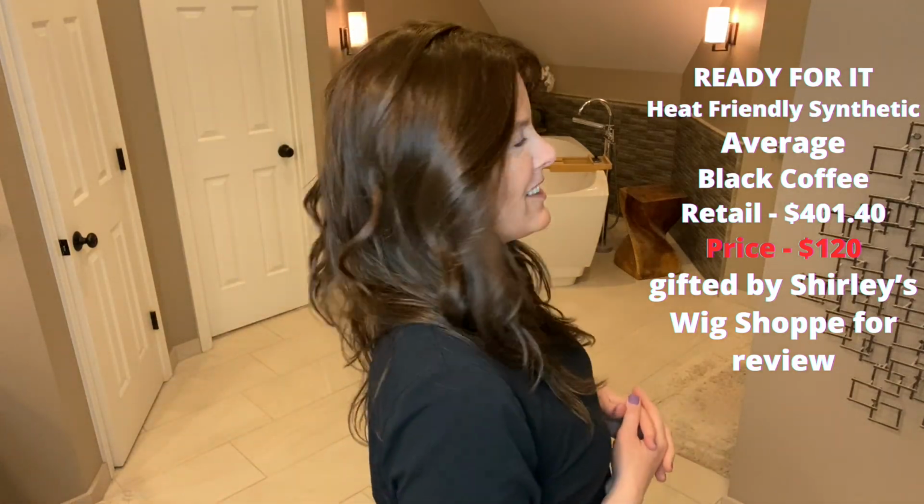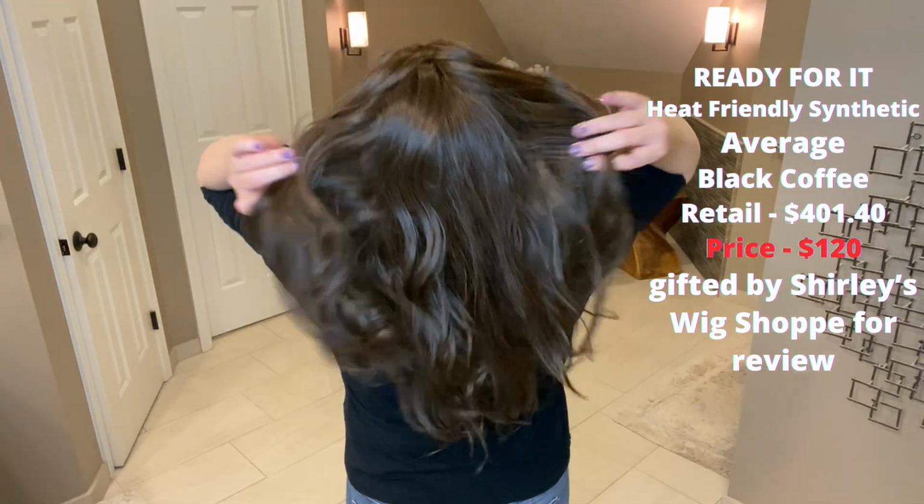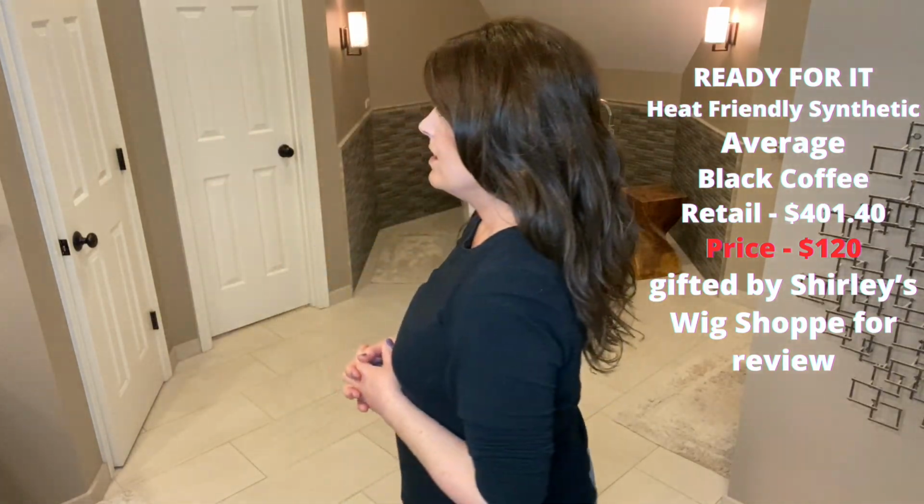Let's go ahead and look at her from all sides. Here she is from the right. And the back, see that gorgeous movement, and the left.